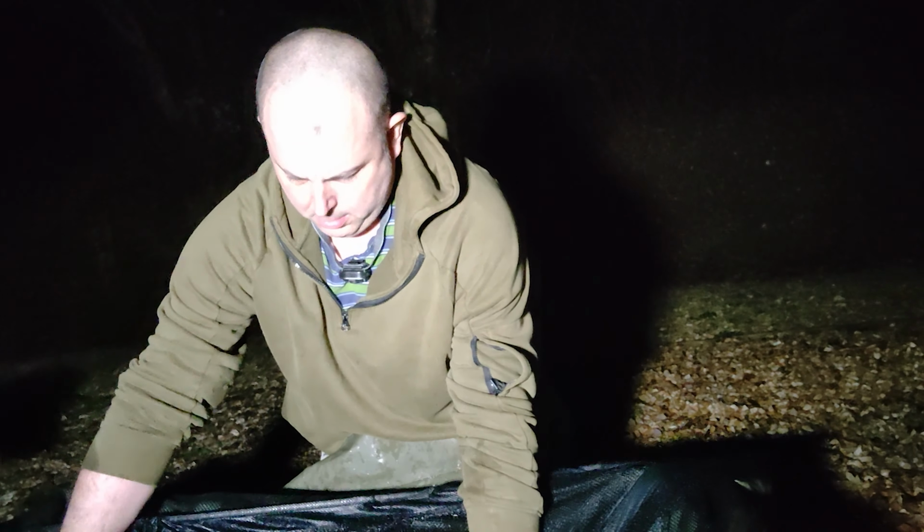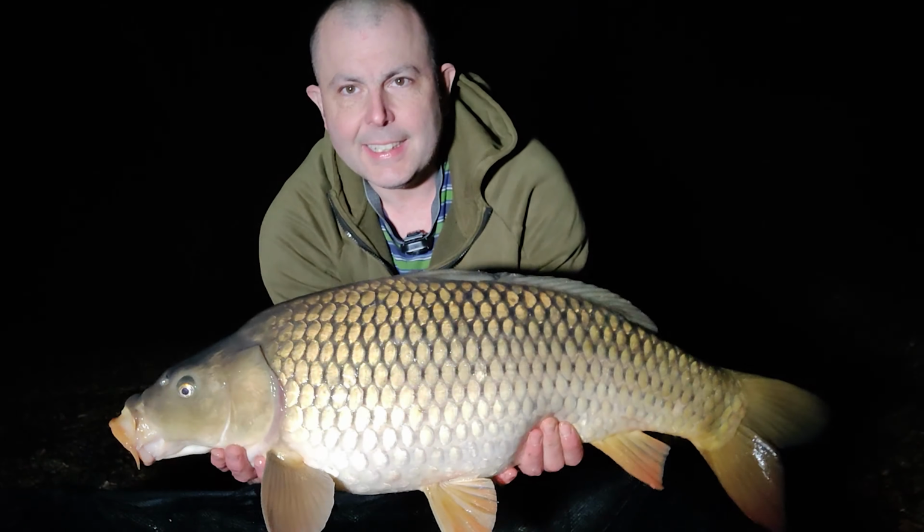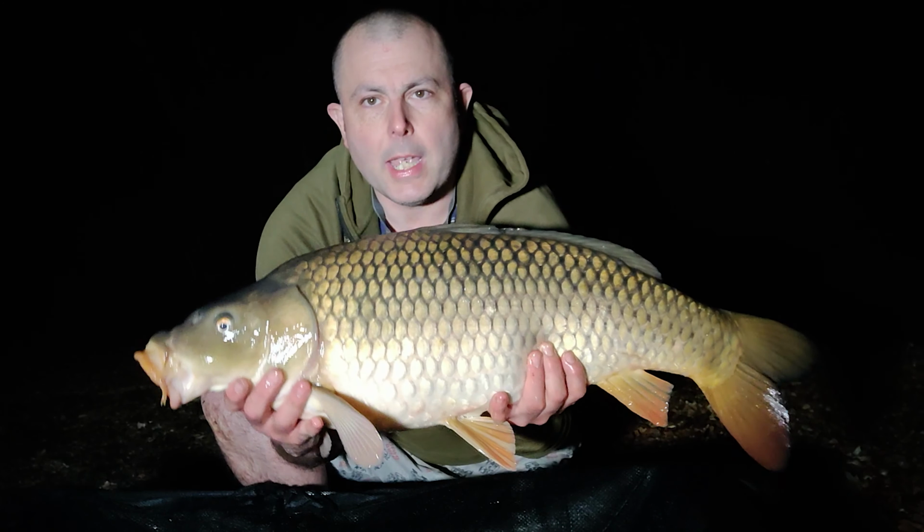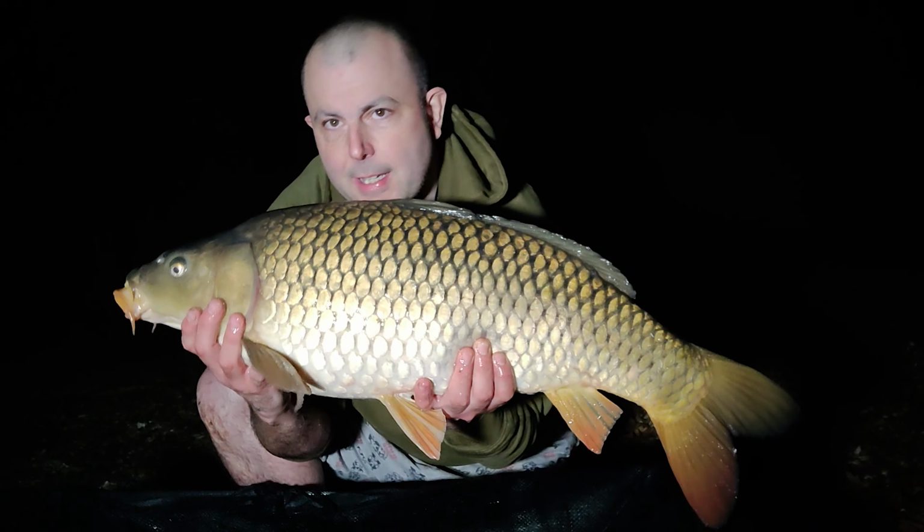Right, it's 1 in the morning, and we have another common in the net. He's a bit angry, this one. I think it's smaller than the other one, but he's angrier, that's for sure. Let's get him out and take a look at him. Right, this one is a lot nicer fish. I reckon this is going to go 20. Weighed. Let's get some nice pictures of him.